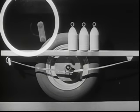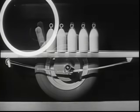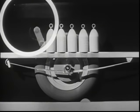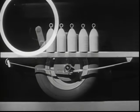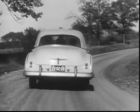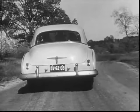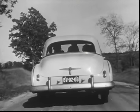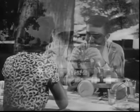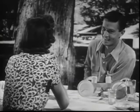With heavier loads, the shackle moves back, stretching the spring to stiffen it. The more passengers, the farther the spring is stretched, and the stiffer it gets to cushion the heavier load. And that's our new Chevy. Softer rear springs with a shackle designed to give just the right spring tension for a comfortable ride, whether it's carrying one passenger or five. So that's why the car seems to ride the same, whether I'm driving alone or with the whole family.